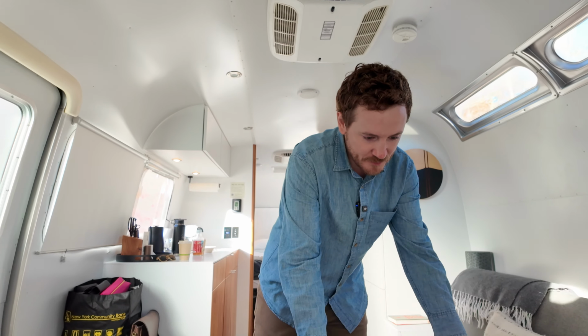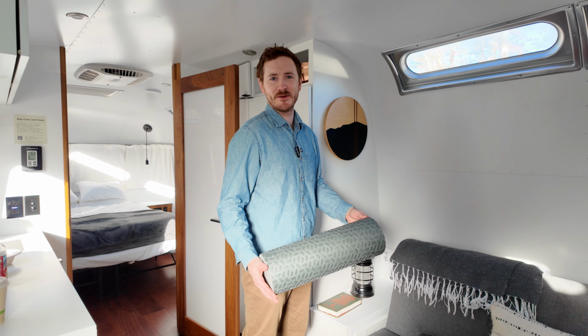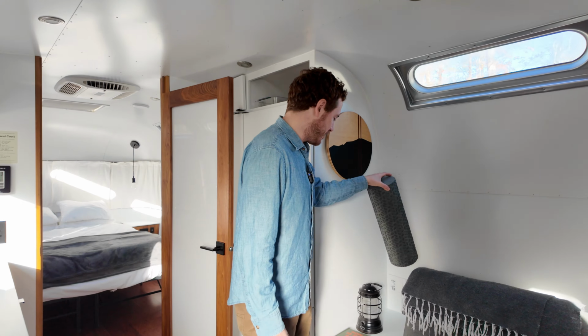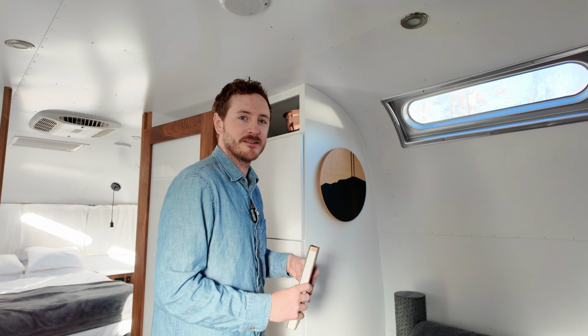You got a big old heavy table here. You got a roller here in case you need to roll out those muscles from the hardcore hike that you did. We didn't do a hardcore hike. This book, which has helped me along the way so much. Couldn't have done it without this book here at the luxurious AutoCamp.